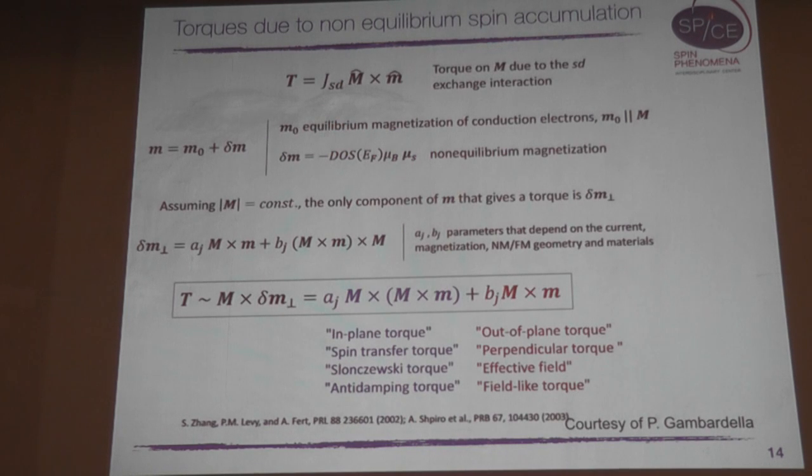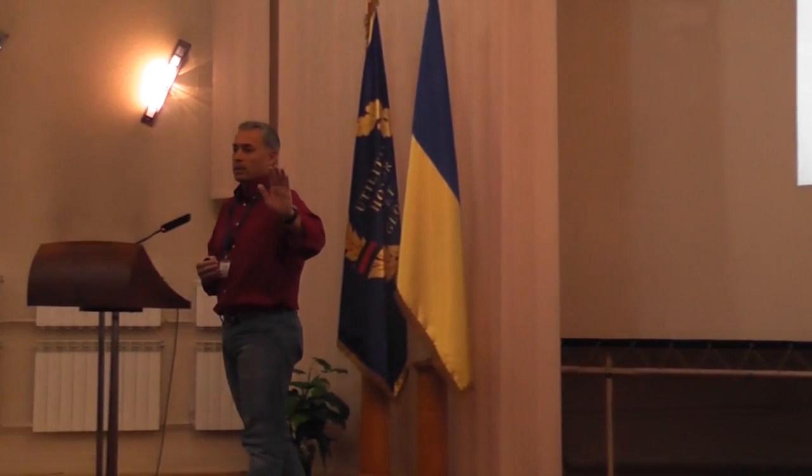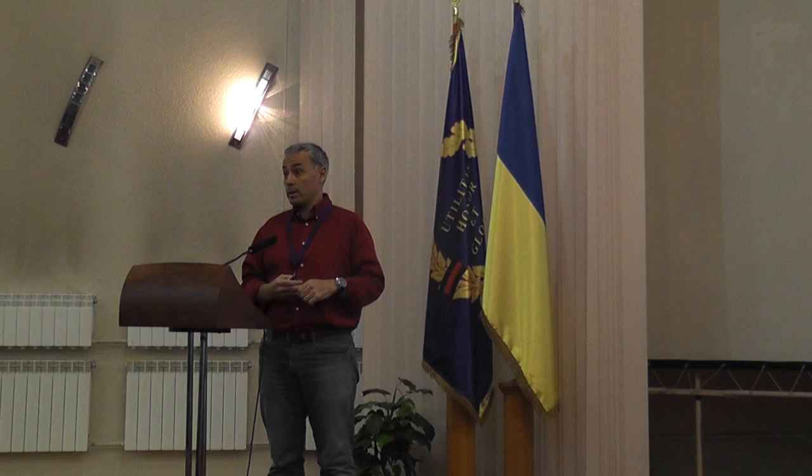Little m is essentially the spins of the carriers, and capital M is the local moments of the ferromagnet. So here you have two subsystems. Sometimes you don't have that breakup, but in subsystems you can essentially distinguish between the carriers and the local moments, the electrons versus the conduction electrons.